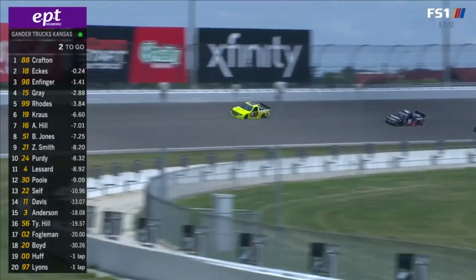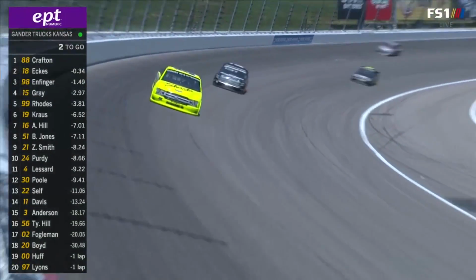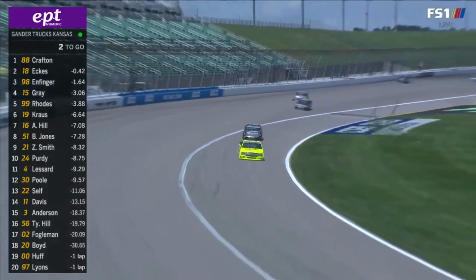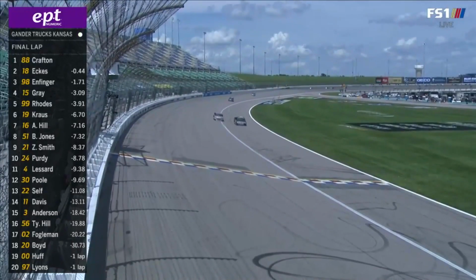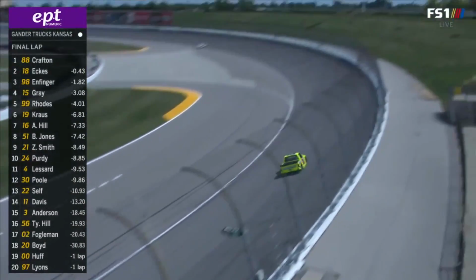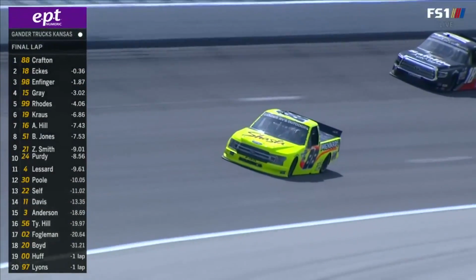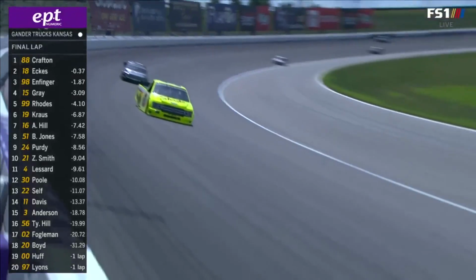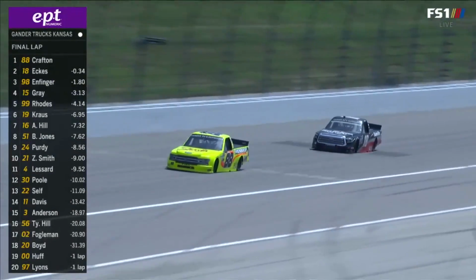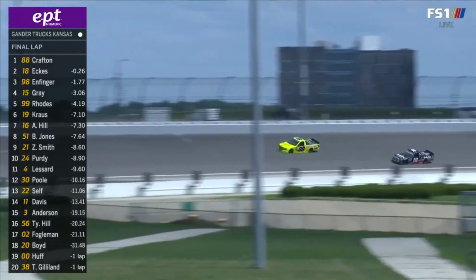And then here we are, 7 years later, and it's the 88 of Crafton and the 18 truck again. Eckes was 12 then, so he was probably at home watching. 1 lap left. Matt Crafton, the 3-time series champion, trying to hold off the kid, Christian Eckes, who 2 weeks ago finished runner-up to Kyle Busch. Eckes trying to get that first career win. Is it going to be today, or is Crafton going to be able to hold him off?